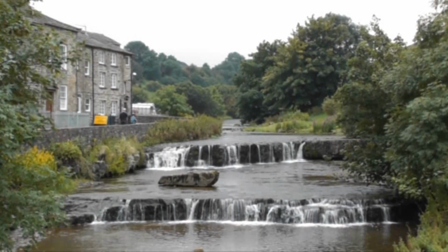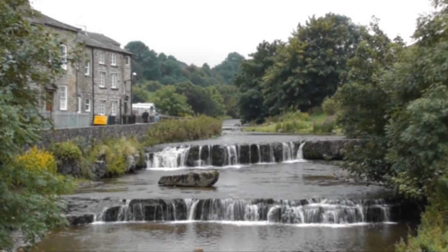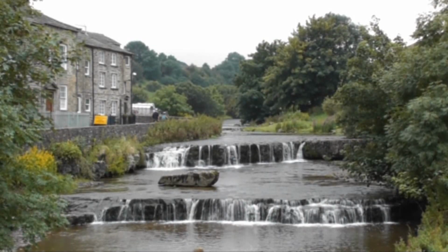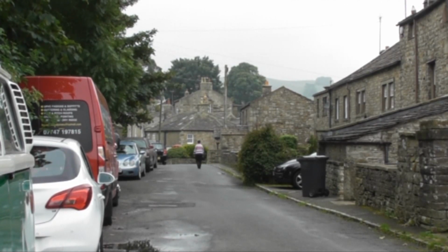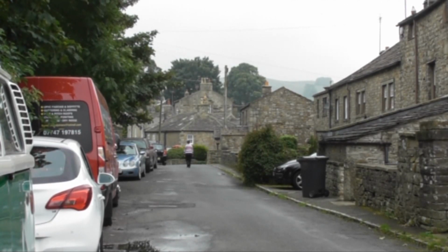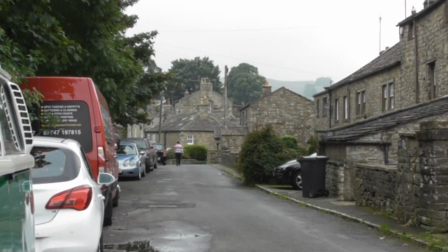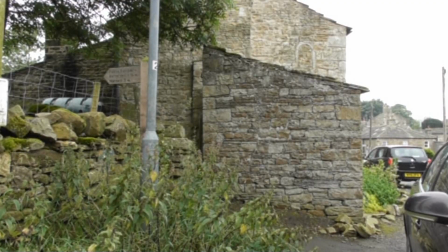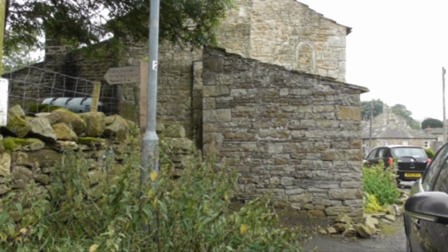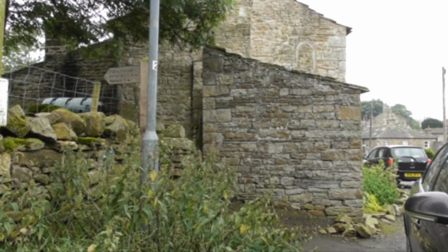Today we're in Gayle. We're going to walk up to Wether Fell and make it around. So we're parked at the side of the road in Gayle. Free parking. We just head forwards. At the end of the line of cars we turn left. Signpost says Burtersett and Marset.